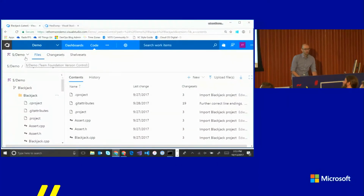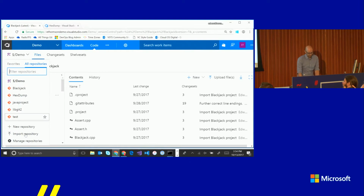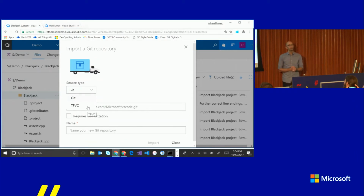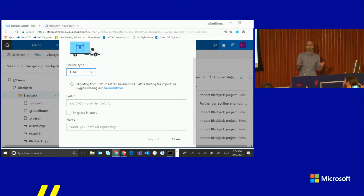If I want to convert this repository to a Git repository, it is super straightforward, especially if I'm doing a tip migration. All I have to do is come down and click Import Repository. And in the source type, instead of Git, I can select a Git import and import something either in a local Git repository or in GitHub, for example. But I can also now select TFVC. There's some nice documentation here because, like I said, there are challenges migrating from one version control system to another. Our documentation will outline all of the sort of gotchas, if you will. And then I can enter the TFVC path.